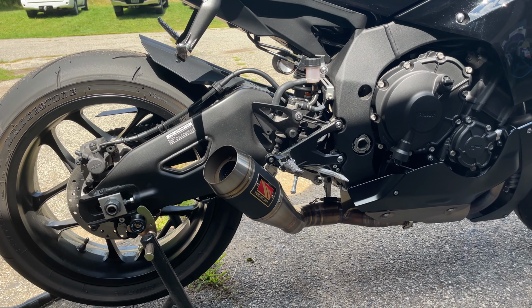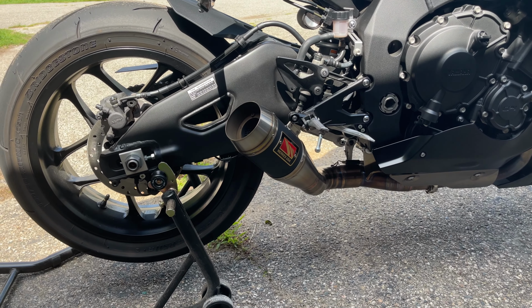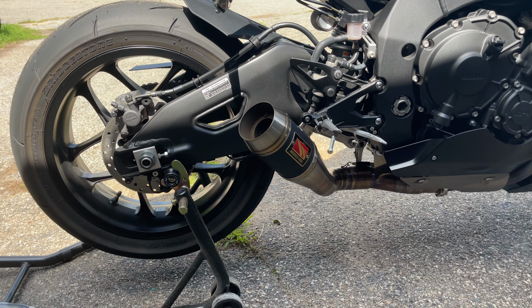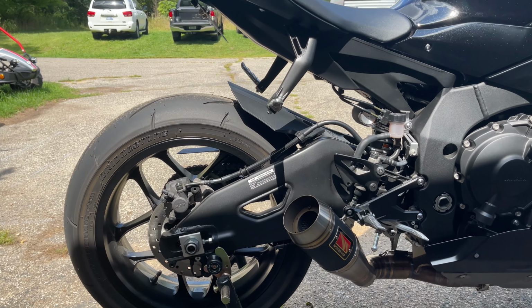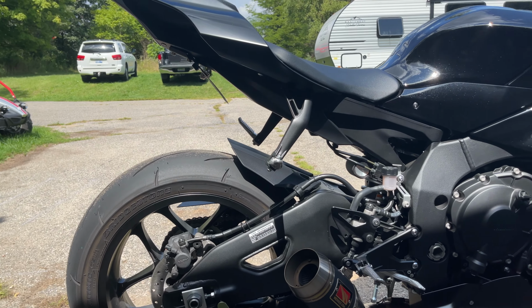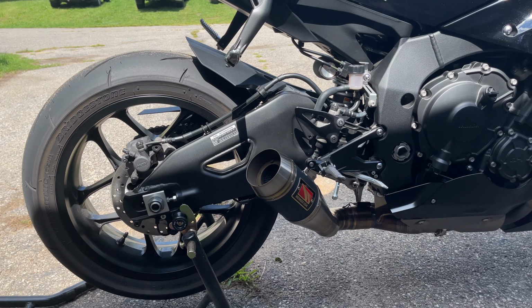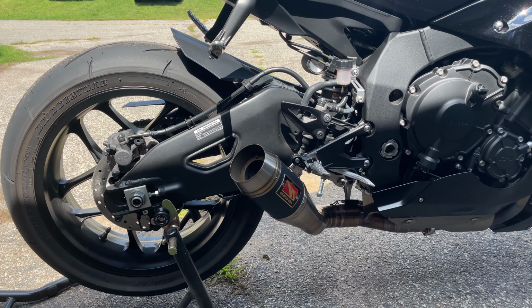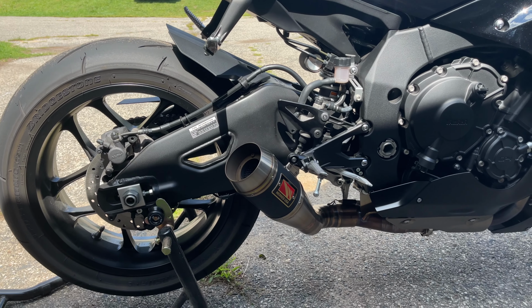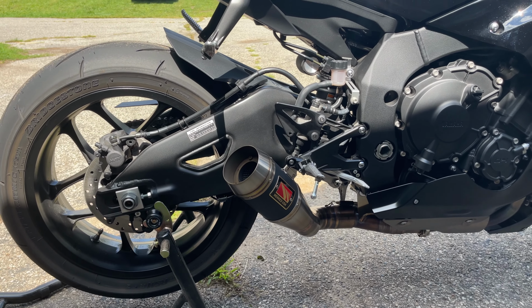I ended up picking up a Works USA titanium exhaust for this bike, and what I immediately noticed is that the sound is coming out to the side instead of what I had on the 2012 or the 04, where the sound comes out to the rear of the bike. So that causes a little bit of ringing in my ear. Again, I could always wear earplugs, but that's just something that I want to call out that is different on this series of the bike compared to the previous versions.